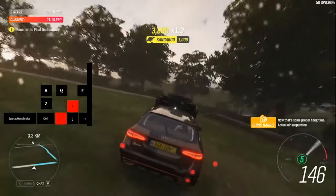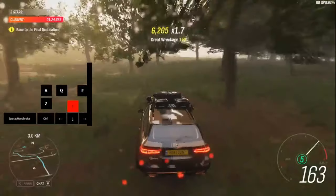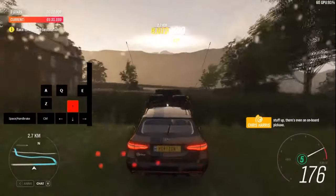That's some proper hang time. Actual air suspension. Well, it is a Mercedes wagon, so it's tough. And if you really want to smash stuff up, there's even a pickaxe in the back.